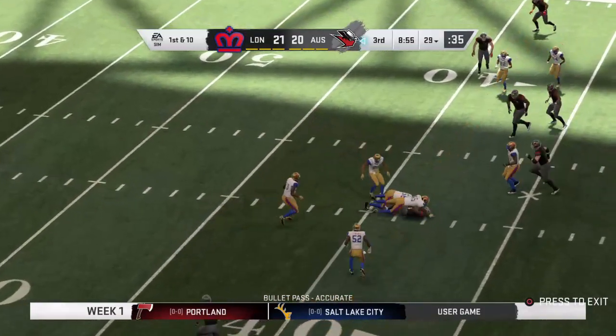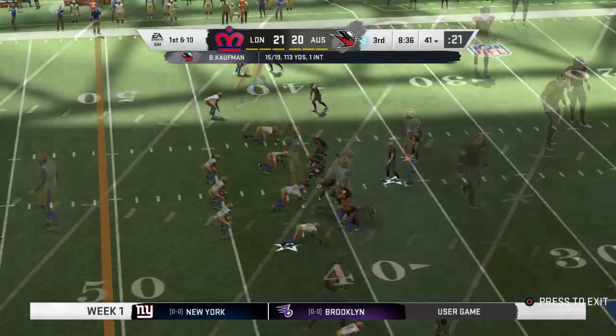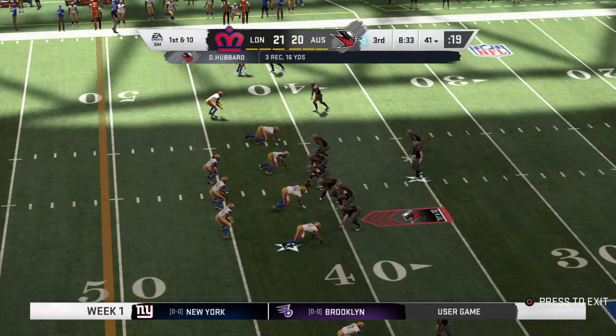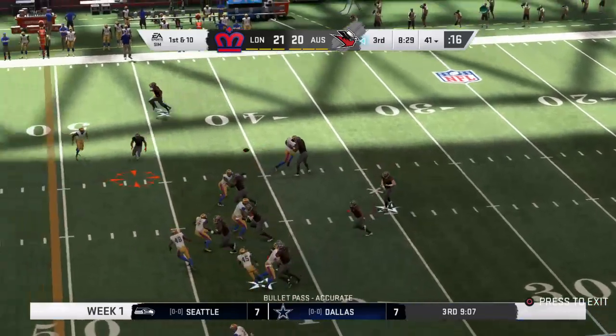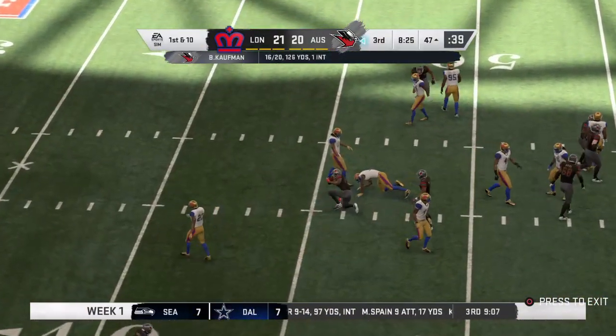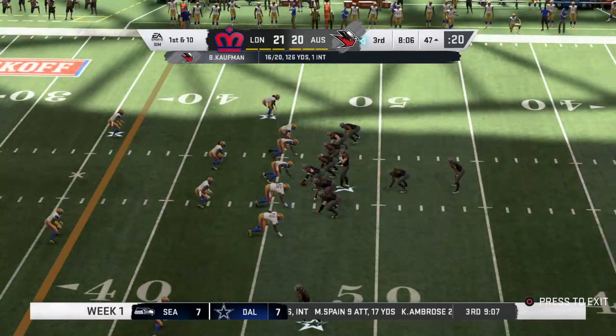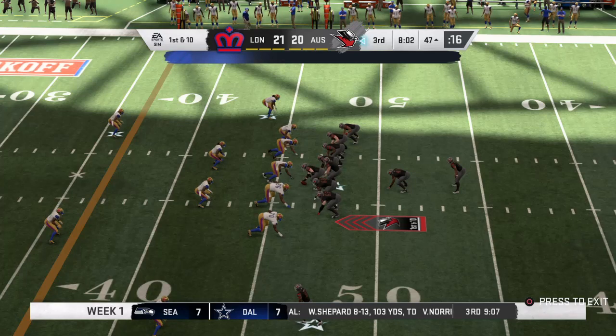Kaufman over the middle. That's complete to Joey Massey up to the 41. And that's a first down for the Desperados. No, that was Hubbard. This time he gets it to his receiver, Quandre Seymour, for a first down. Third reception for Seymour today.